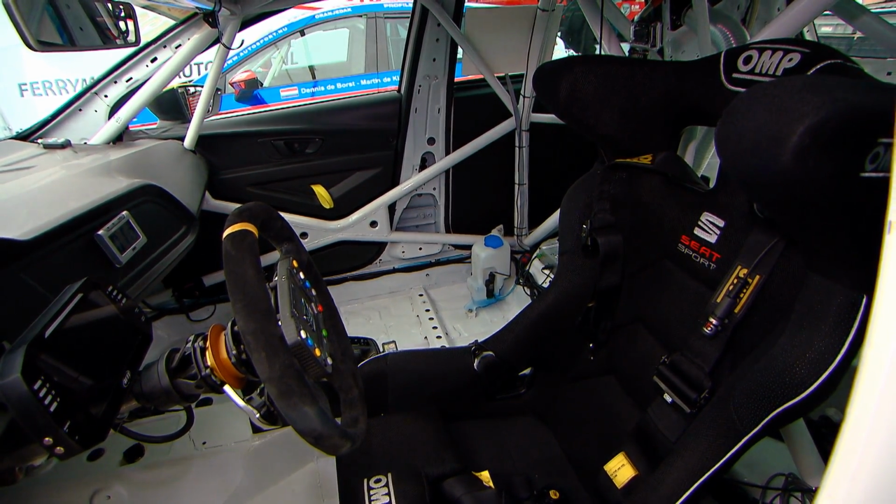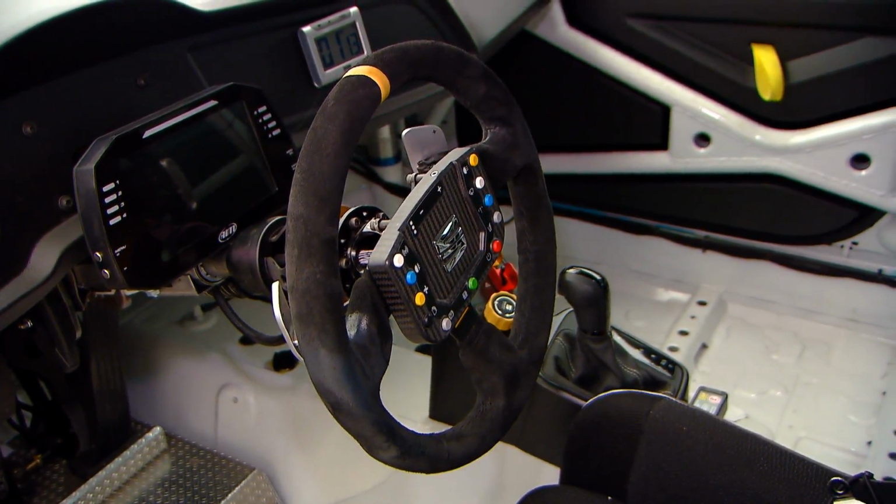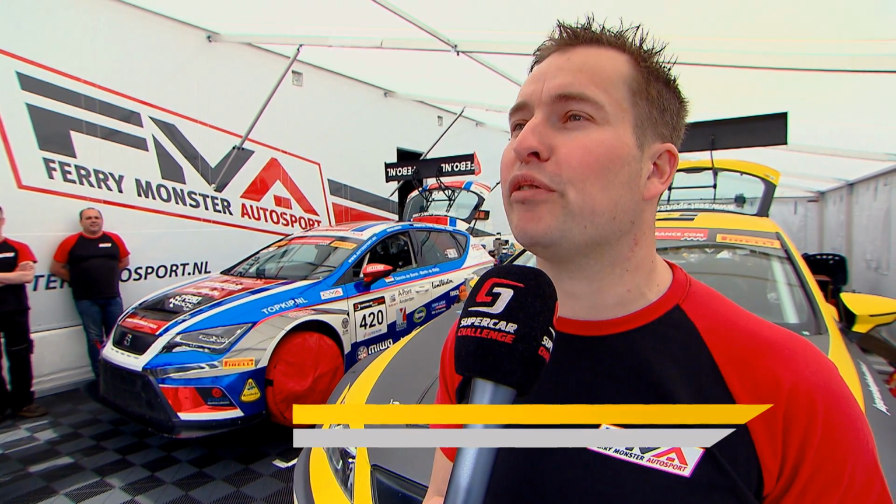Our cars are relatively heavy and underpowered, so the organisers have given us a new minimum weight. But this means my drivers have to weigh 45 kilos, and I can tell you it's pretty hard to find those drivers. I'm sure 45 kilo drivers don't exist.